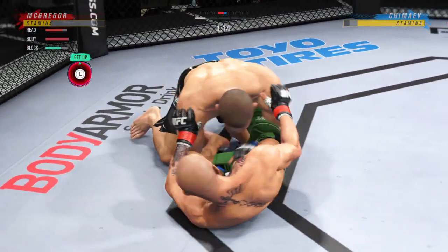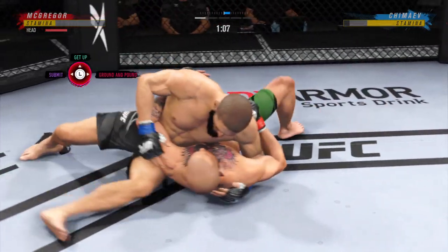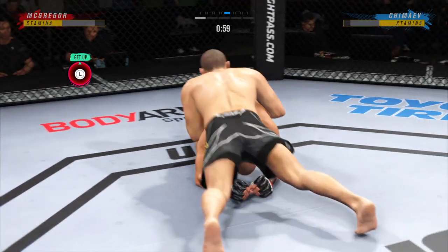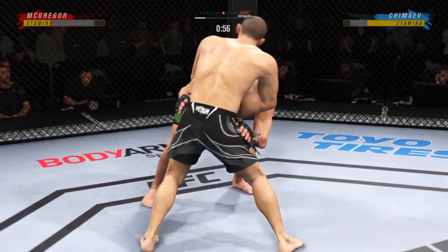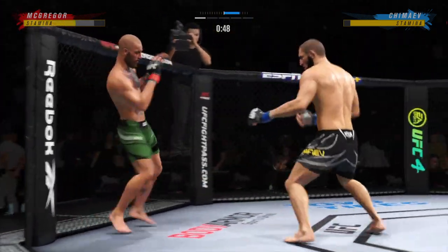He's trying to control posture here. Now trying to hip escape. He's just trying to move out of this position off the bottom. All right, north-south position here. We'll see if the crowd can be mature about this, DC. And they both stand up. And they separate.